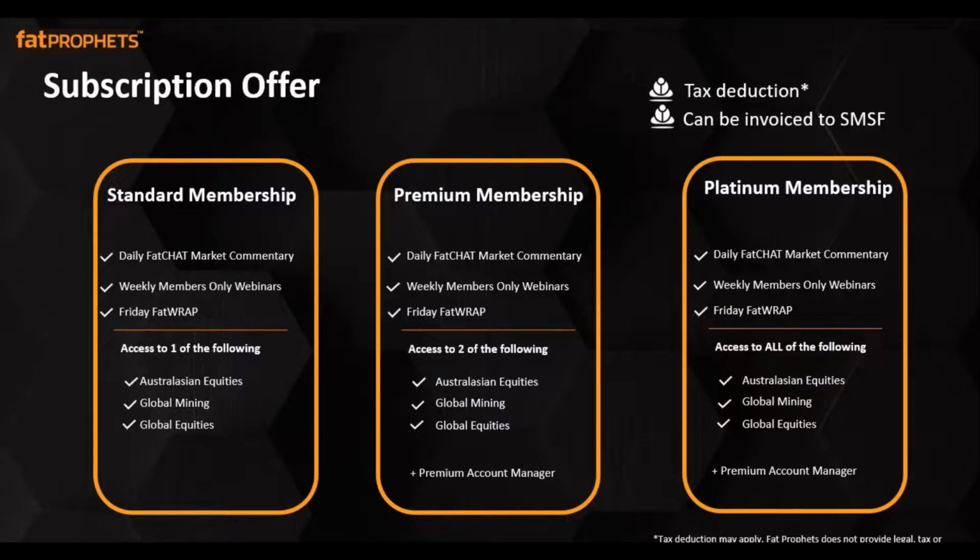So just to run you through the key benefits, you get the daily Fat Chat market commentary, which is an email from Angus every morning, Monday to Friday, and it hits your inbox around the market open. It gives you a very good summary of what's going on in the market every day and where Angus is seeing opportunity or threats, and he will provide charts and information every day. So you as an investor save your time and you read all the news as to what's going on. That's the first thing you will get every morning.